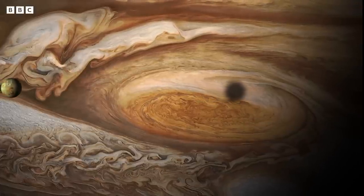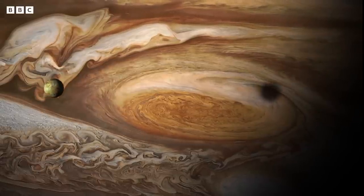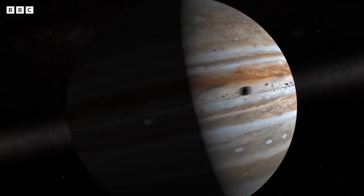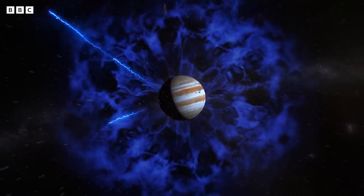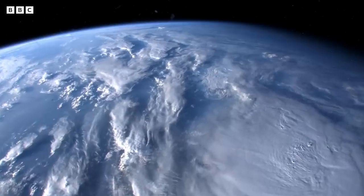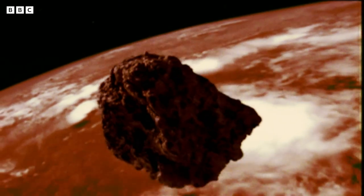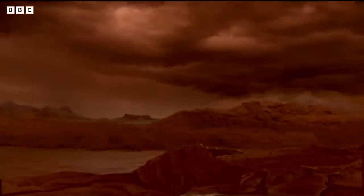Jupiter is so massive, about 300 times more heavy than the Earth. And with all this gravitational power comes huge responsibilities. Jupiter originally flung water into the inner solar system, creating the conditions for life on Earth. So thank you, Jupiter. It also likely altered the orbit of an asteroid that killed the dinosaurs 65 million years ago. Jupiter's presence, gravitational presence, is absolutely everywhere.